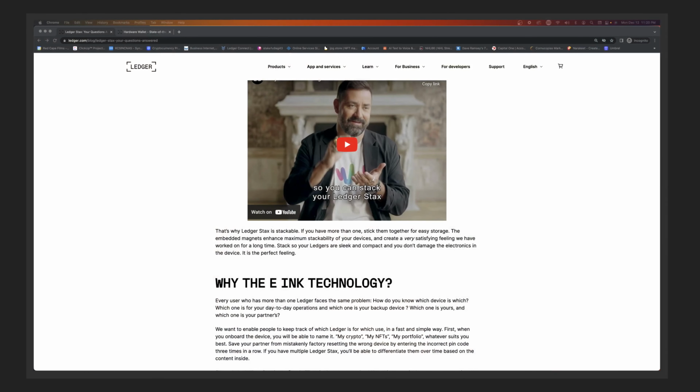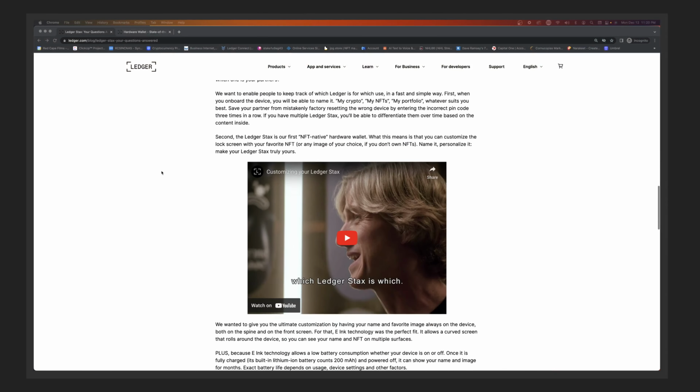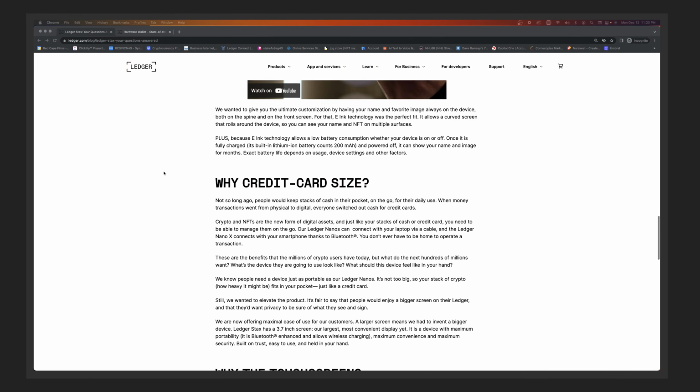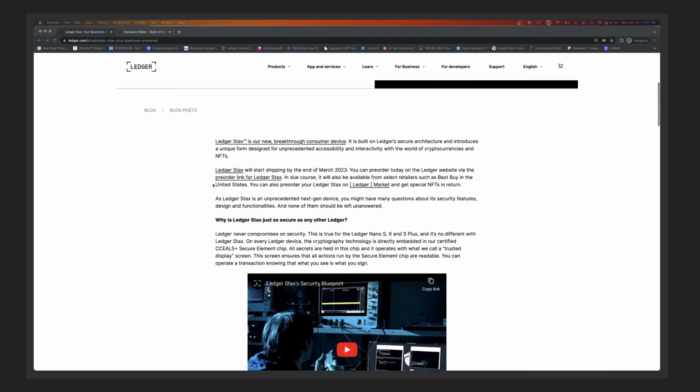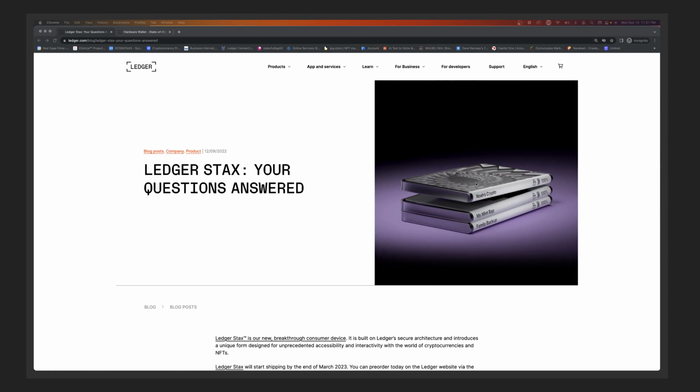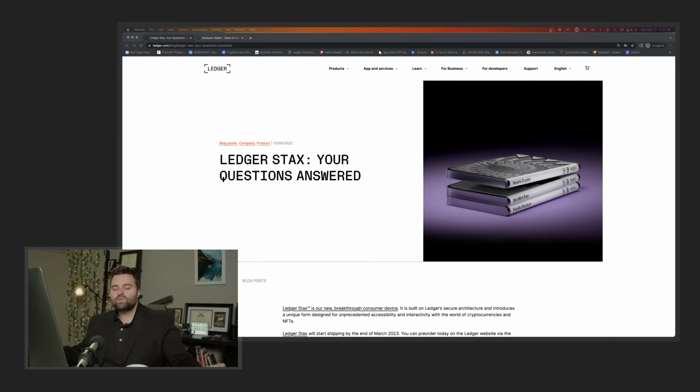I think it's a good idea, but the problem, and that's what I'm going to talk about, is they have what they're calling this e-ink technology. And by the way, they have an Apple designer who came in. He's one of the Apple guys, which is really cool. But I don't like that the screen is black and white. So if you look here, I would like to see my NFTs in color. Most of the NFTs I have, I have them because I love the art as well. It's a big component.